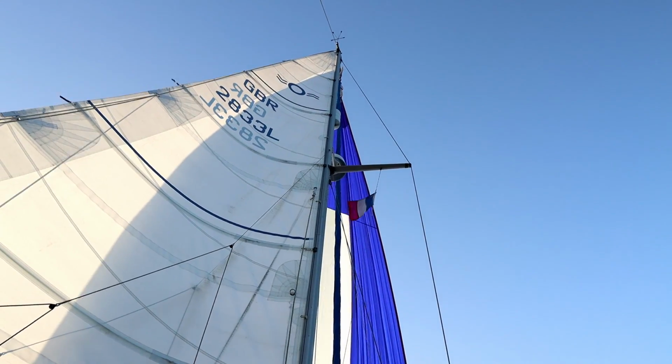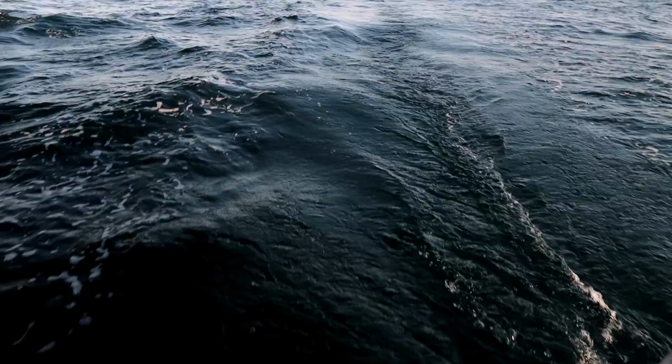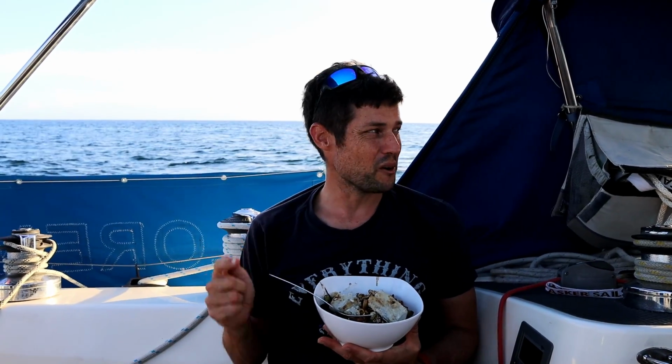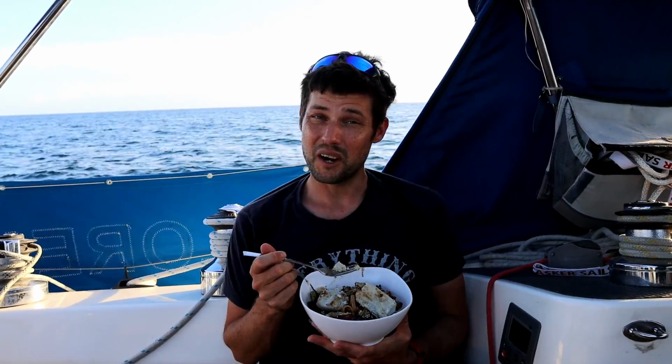Florence is actually doing 7.5 to 8 knots under spinnaker on perfectly calm seas, because we've caught a bit more of the Guyana current that's whisking us along this coast, actually making us go too fast. So we're going to have to slow down tonight so that we don't arrive too early. But can't beat this.